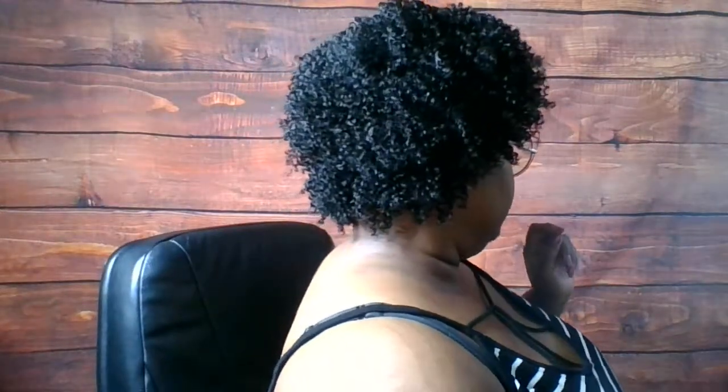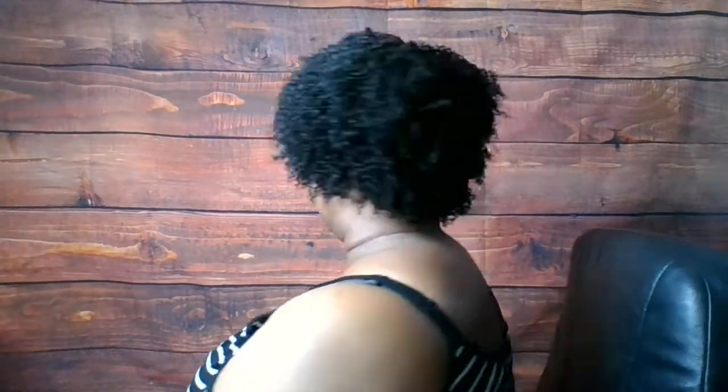Now, most people that wear a natural style like this usually don't wear a part. I also did kind of go in with my pick and just kind of lift it up a little bit. But this is what she gave. That's that side, and that's that side. Ooh, I almost knocked my ring light over.